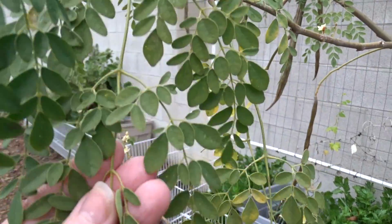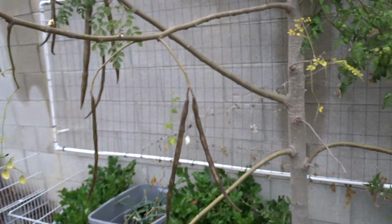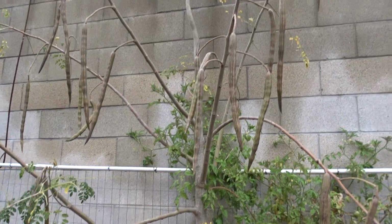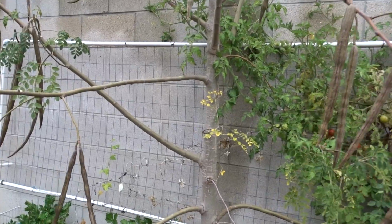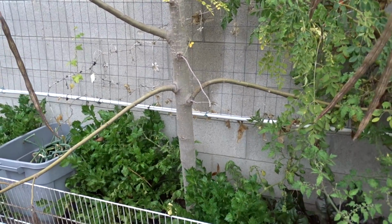This tree struggled. I planted it at the wrong time and it struggled. It looked like it was going to die. And then it came back. So now it's doing really, really well. It's probably a little over a year and a half old, this one. But all in all, it's doing good.